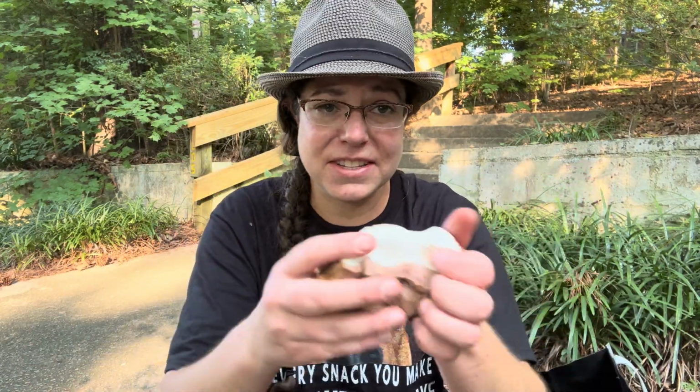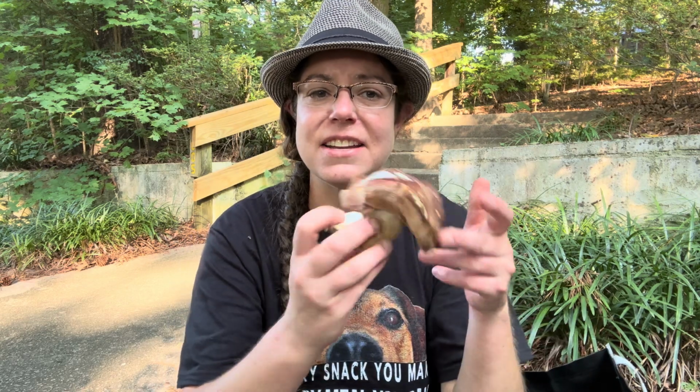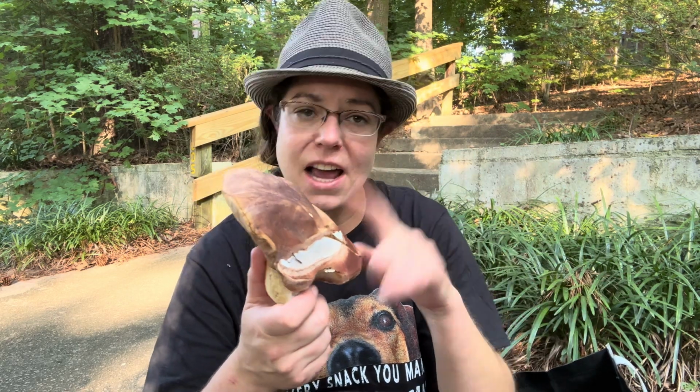Now, as I mentioned, this is not edible, so let's do the obligatory taste test. Yeah. So this is bitter. It is not as bitter as a lot of other Tylopilus mushrooms. The last video I made, I tested Tylopilus plumbeoviolaceus, or the violet gray bolete, and that one is like sear your face off bitter. This one, on the other hand, is almost mild enough that I would eat it.